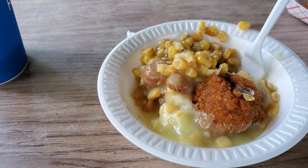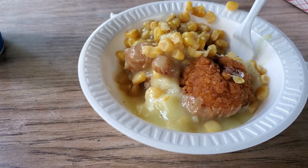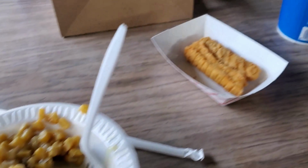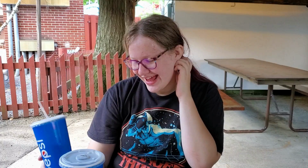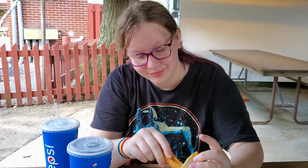So we just stopped for lunch, giving us a break to take the masks off. I got myself a potato bowl, which is popcorn chicken, mashed potatoes, corn and gravy. Got some chicken fries, which are almost gone. Lily had cheese fries, which she devoured. And we're enjoying our favorite beverage, Diet Pepsi. So, a nice little break here with the mask off, sitting in the shade. We're going to do a couple more rides, and then we'll share our thoughts on our day here towards the end of the video.